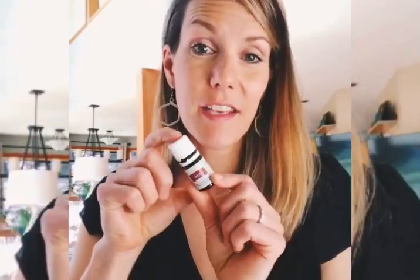Thieves. This is probably the most popular oil besides lavender. It's a blend. In the Vitality line, which is the white label, I will put a drop or two under my tongue every single day. It's spicy, but I am convinced it is what keeps me from getting sick. I don't really know the last time I was sick, so Thieves is a staple in our house for sure. We use it for everything when it comes to killing germs.